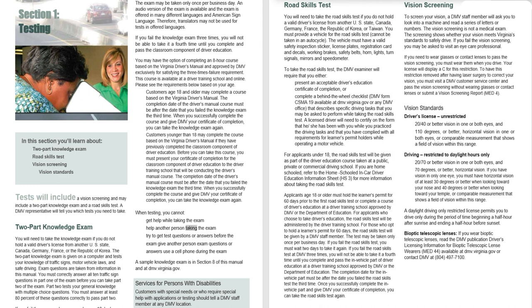You cannot help another person taking the exam, try to get test questions or answers before the exam, give another person exam questions or answers, or use a cell phone during the exam. A sample knowledge exam is in Section 8 of this manual, and at dmv.virginia.gov.